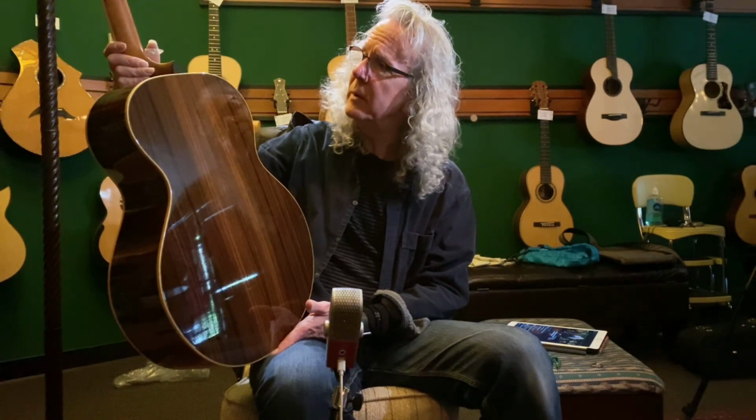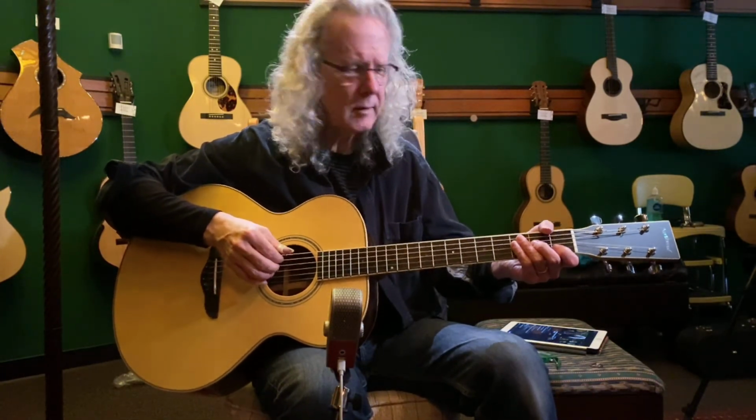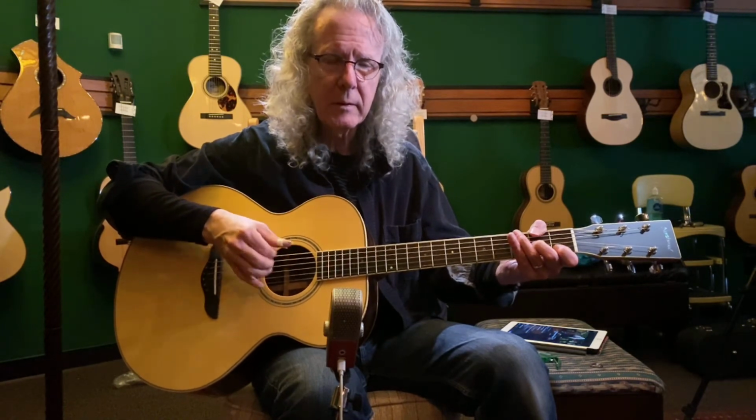Really impeccable build. A nice, kind of tailored feeling neck. I hope that's okay to say, John. I guess maybe because it's satin finished. That's some of it.